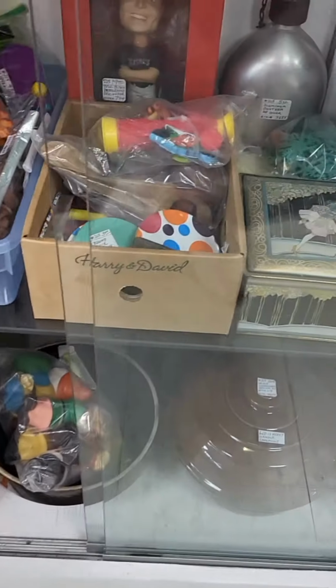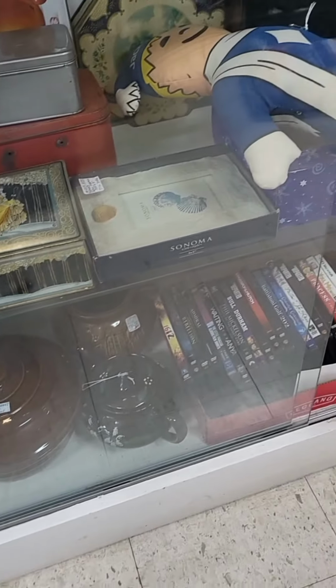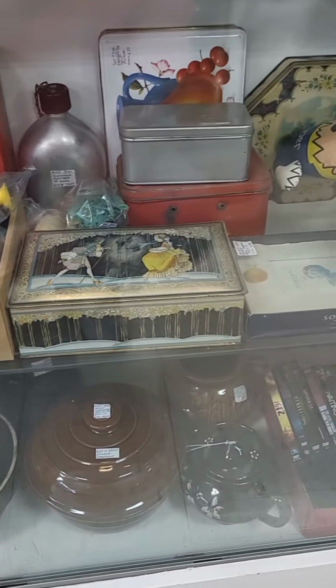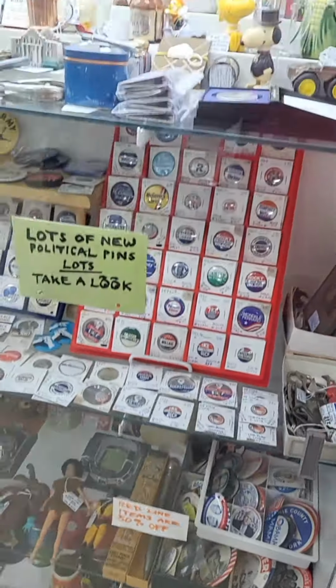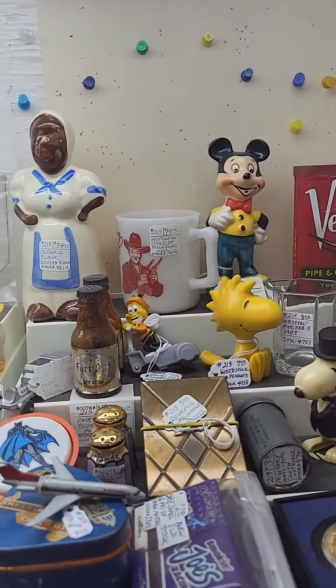All kinds of stuff. But the problem is a lot of it's cool, but a lot of it's beat up. Like it's got a lot of play and wear and tear. But nonetheless, some of the stuff is really cool. There's more Mickey Mouse and stuff.